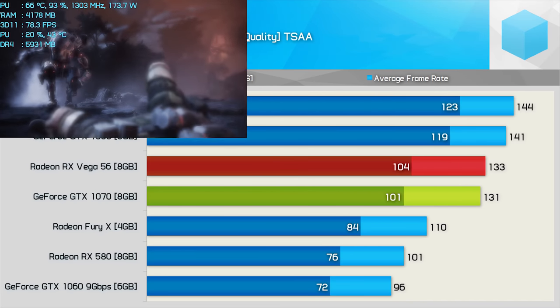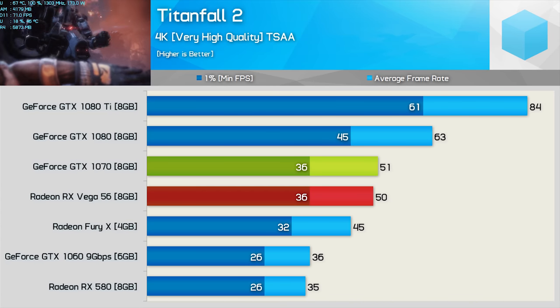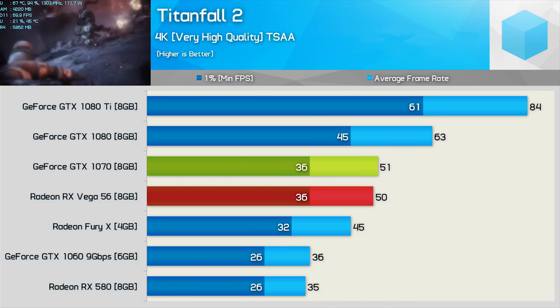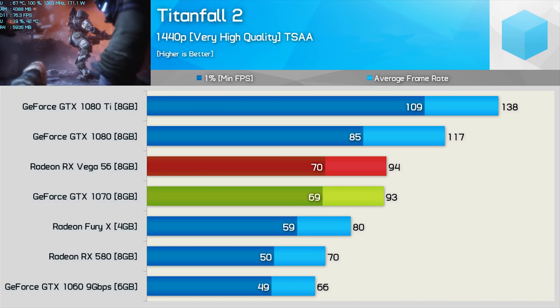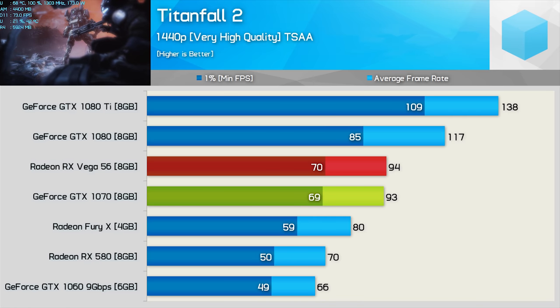Typically, Titanfall 2 has been a game that's favoured the red team in the past, so I was quite surprised to see the GTX 1070 matching Vega 56 in this title. Even at 4K, the Radeon GPU wasn't able to run away with it. We see pretty much identical performance at 1440p, so while not a bad result for AMD, I had expected them to pick up a handy win here.